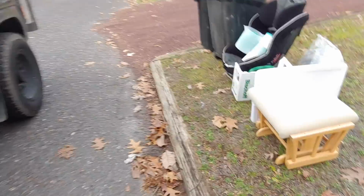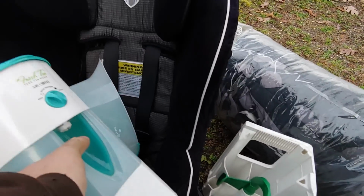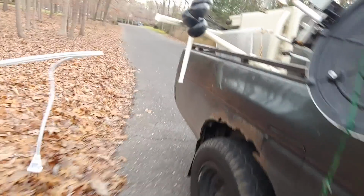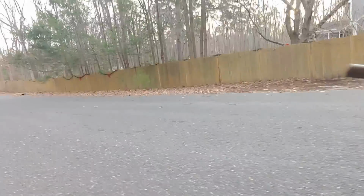You know, you see them there and then, what is this thing? I don't know, but it's some sort of coffee thing. I guess I'll take it. Shred, right? It's got a cord on it. Small one.